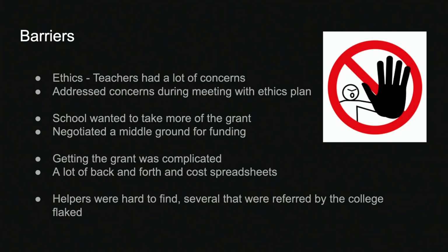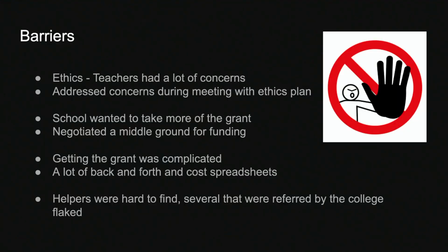So again, the barriers that we had here were ethics. We definitely addressed a lot of these in prior meetings. The school wanted to take a significant amount of the grant funding. So they wanted to take about half the grant funding. And we're like, why? They're like, all right, how about a third? I'm like, no, but why though? They're like, fine, a quarter. I'm like, no, but why do you need this? Like, we'll take $500. All right, good deal.